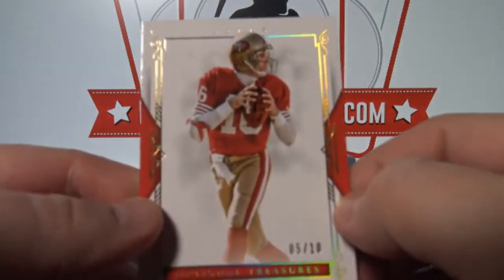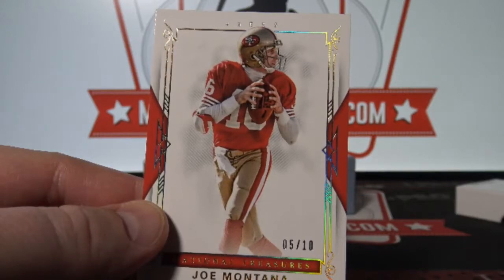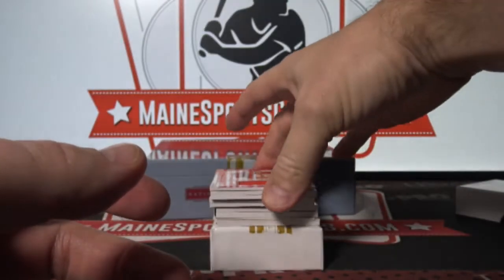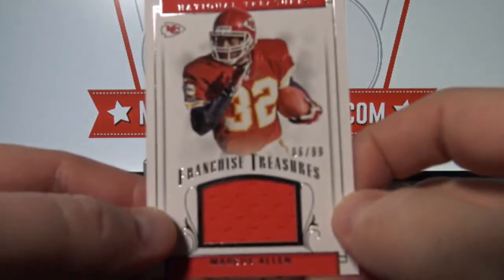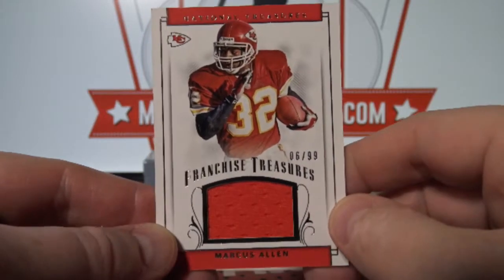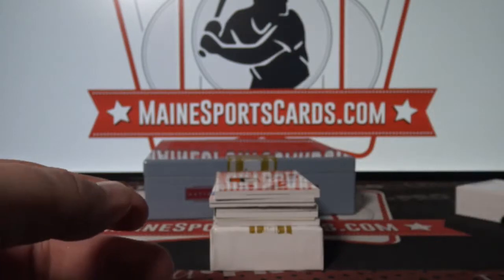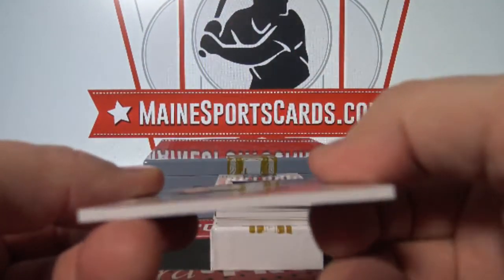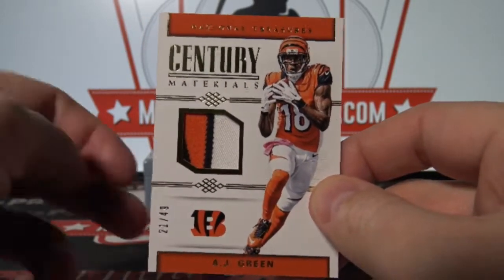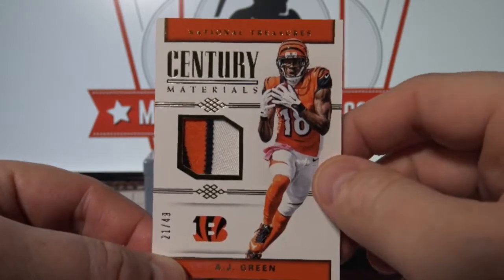Next one, like this short print, Joe Montana. Five of 10. Number five is Ken, N-E. Franchise Treasures jersey, Marcus Allen. That is number six, Daniel, W-O. Three color patch, AJ Green. Twenty-one of 49. 21 is Ken, N-E.